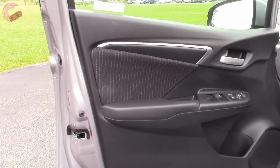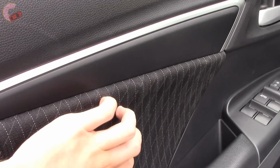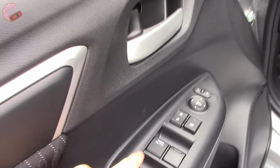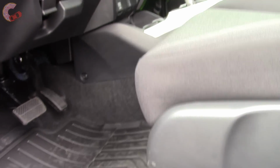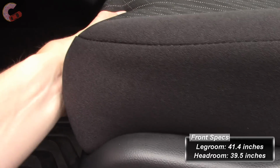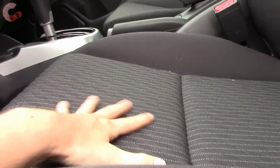As far as the door trim goes, it is hard touch down here, but you do have soft cloth going across this part. And only the driver's window is one touch automatic. As far as the seat goes, it is 6-way manual adjusting across all of the trims, and the cloth itself feels durable, and it's actually surprisingly comfortable to sit in.